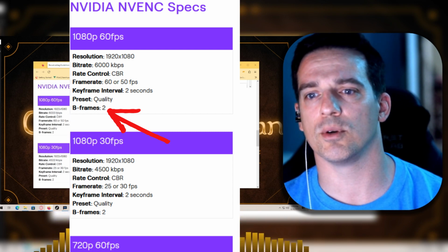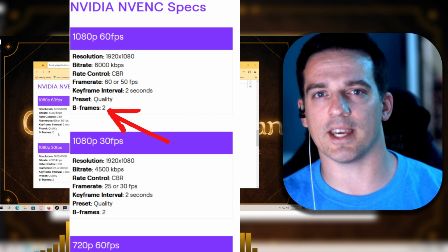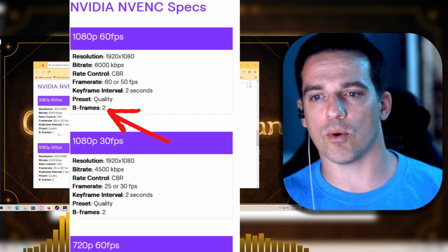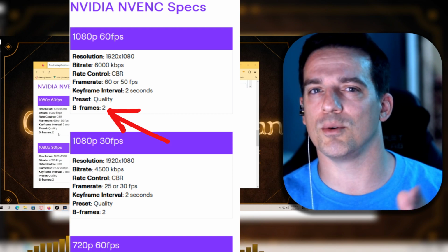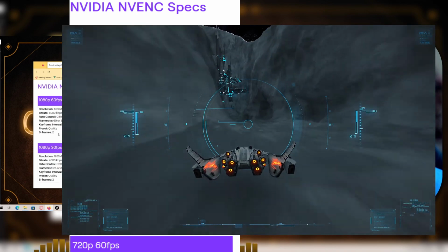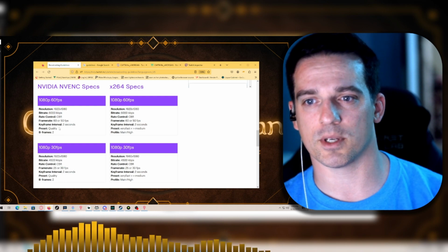Preset quality 2, B-frames 2. B-frames is how many frames ahead you want OBS to look at to start generating, so that it can do a better job of generating when it gets to that point, if that makes sense. You don't want it to be too much, and if you have it at 0, then there might be a little bit of smudging and blurring, and you don't really want that. So I think 2 is the perfect standard. Unless you're really hurting on GPU power, then maybe bring it down to 1 and try that for a while, and if not, then 0. But I think 0 is going to be a little bit less quality than what you want, and I would try to downgrade something else before downgrading your B-frames.